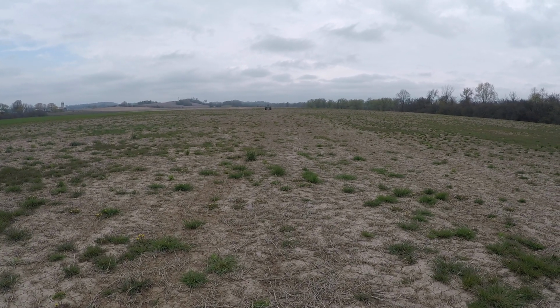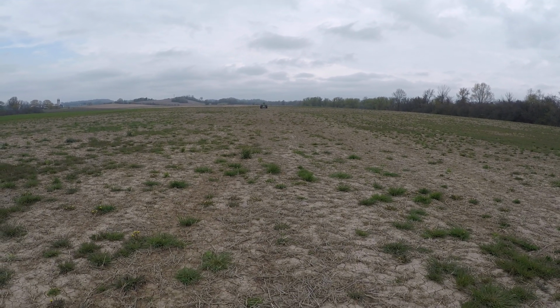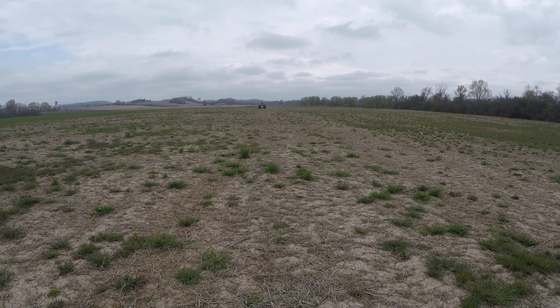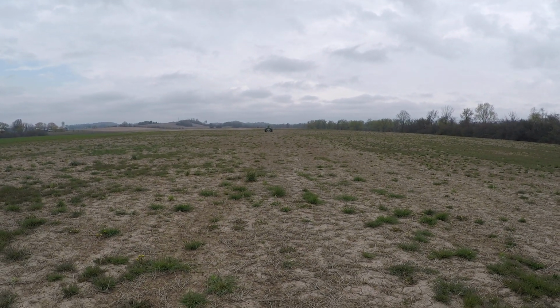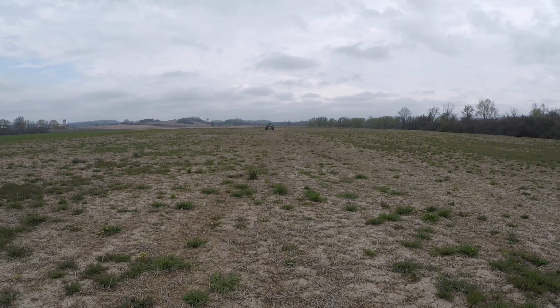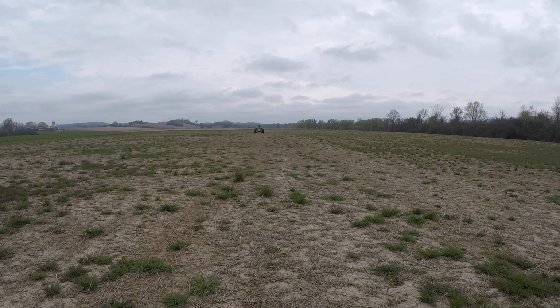We've got mostly heavier clay soils anyhow, so stuff doesn't leach out as easy as, say, a sandier loam or a light textured soil. So won't be long and we'll be finished up this 11-acre field here.